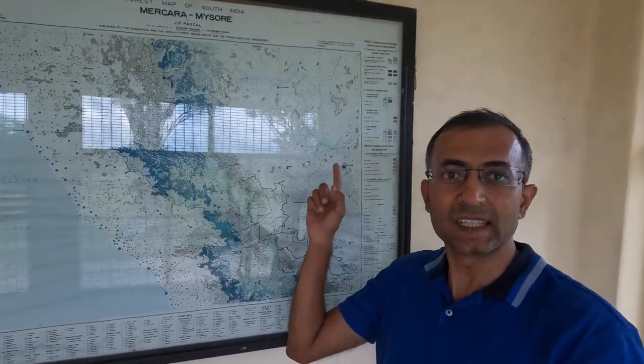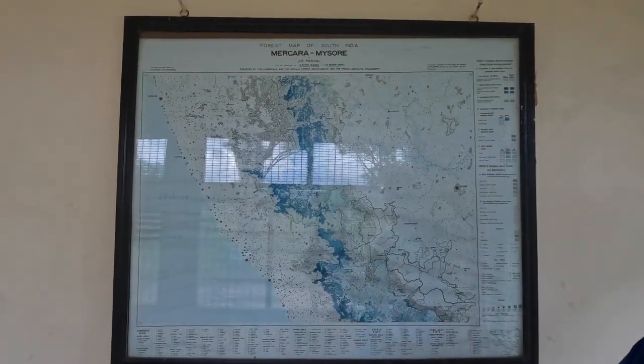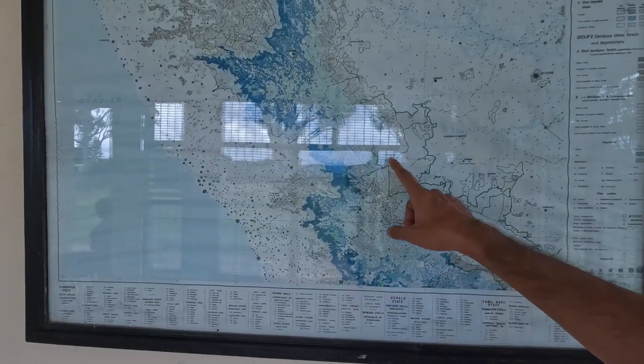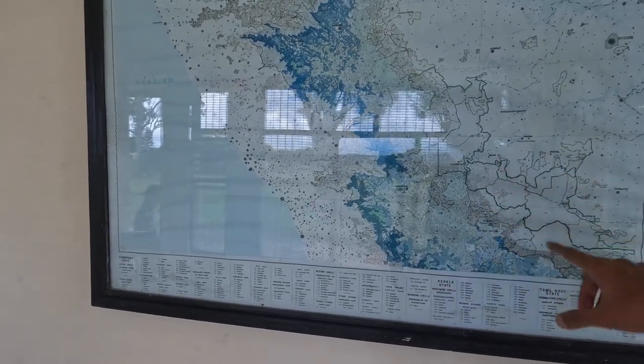This is quite an interesting map from the year 1982. It says Mysore map. It shows the regions of Bandipur, Nagarhole, Mananthavadi, Kakanakote, Begur, all this area.